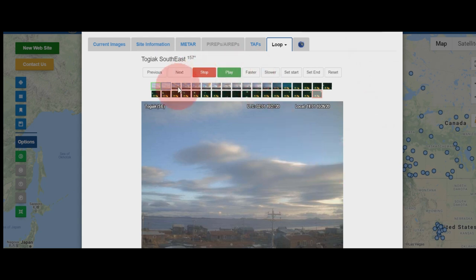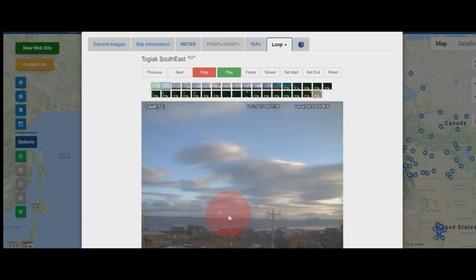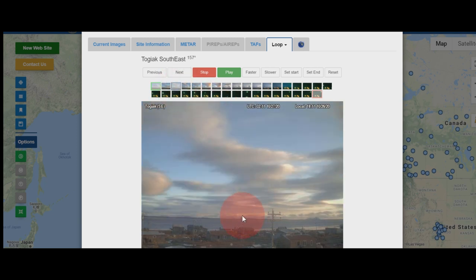Well, watch, this is like about every 10 minutes. It's about 45 minutes worth of captures. They do them every 10 minutes. So what I'm going to do is a little playback, and I want you to see the whole thing. So there's the playback on it. I'm going to set up a start and a finish, and then I'm going to show it to you like a little slideshow.